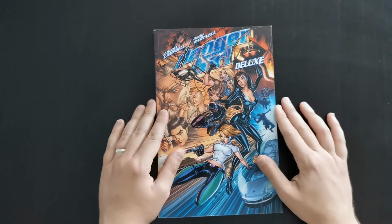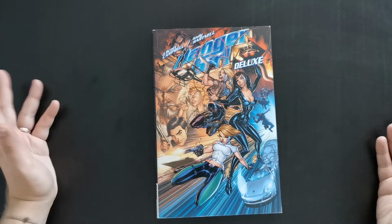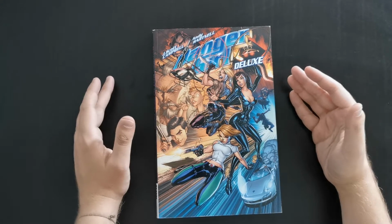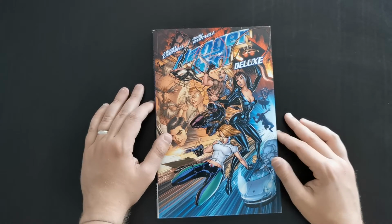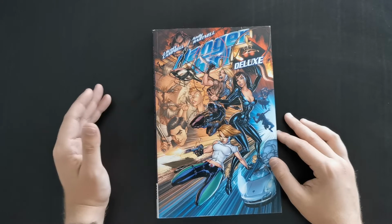So yeah, not a super complicated story, really, not a particularly long review, shorter than most of my others, but then again, you know, that's not necessarily a negative thing. I'm just saying that this book is something worth checking out if you're into something that's, again, just a light-hearted bit of fun, and yeah, definitely if you enjoyed J. Scott Campbell artwork.